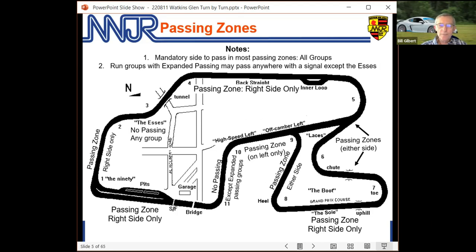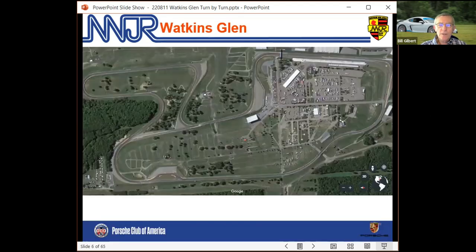And then after turn 9, the off-camber between turns 9 and 10, passing on the left, again, an easy passing zone to send at least 1 car by. No passing except in red and black between 10 and 11, and the front straight, as I said before, right side only. So those are passing zones.